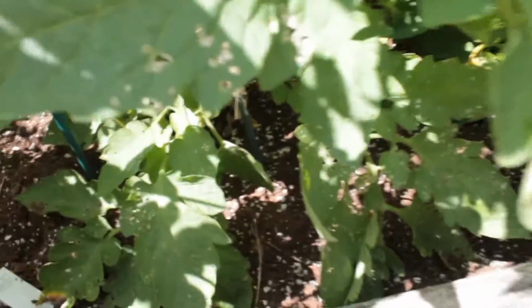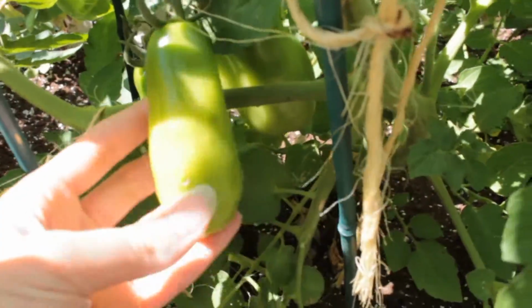This is where the lettuce used to be that I harvested in my last video. Right here. You can't even see that there was anything there before. So these are getting big. These are the Amish paste tomatoes. And back there are the peas.